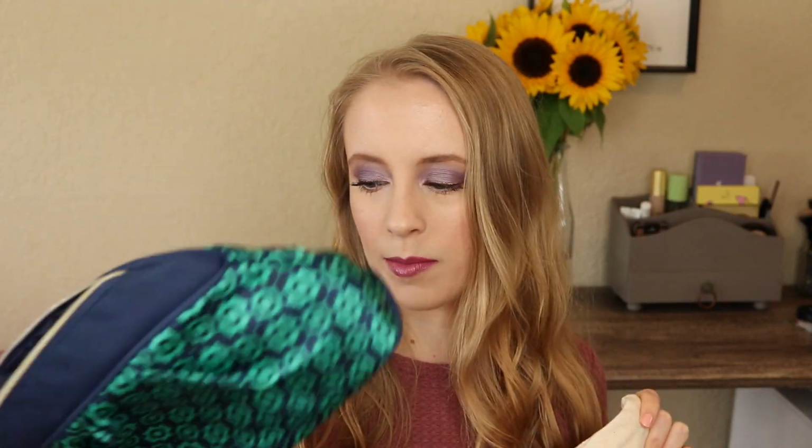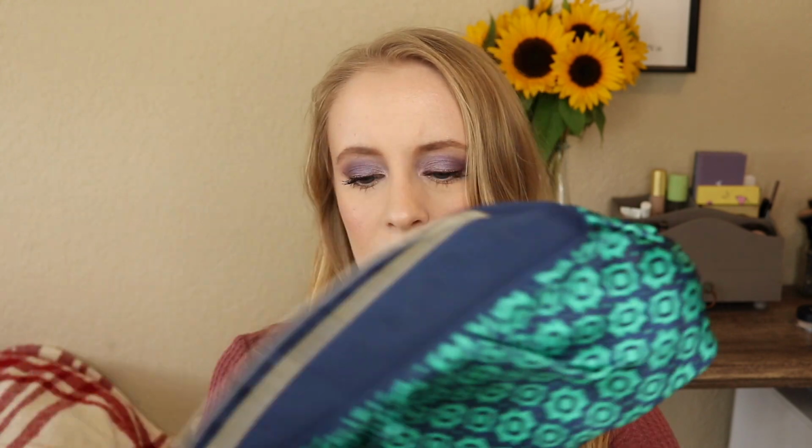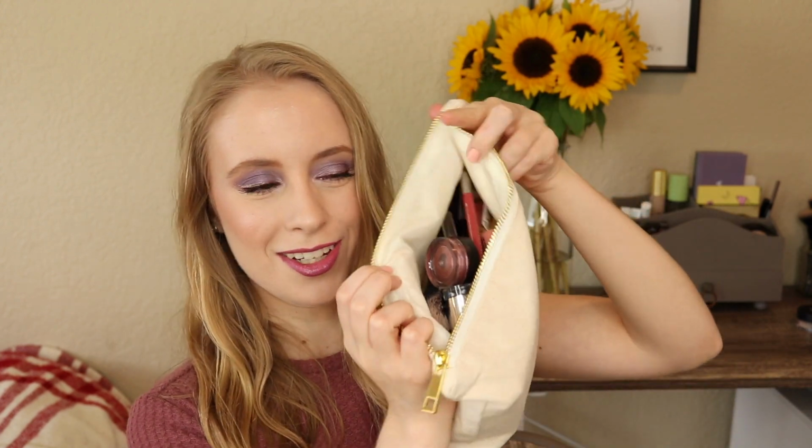So yeah, 2 bags, one for makeup, one for other skincare type stuff. This bag, by the way, is from Ellen Tracy. I don't know, it's just a basic, nothing fancy here. These are literally just one giant compartment style bags, which is fine with me.